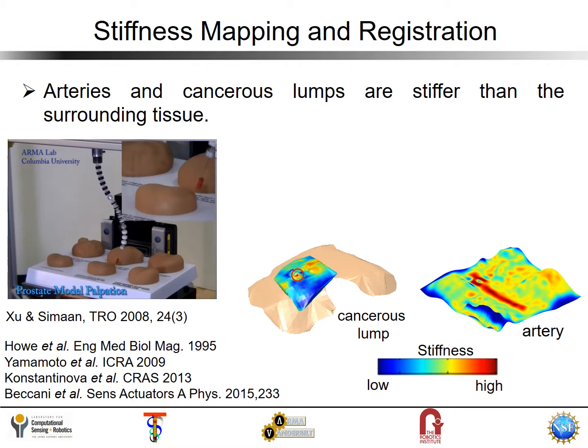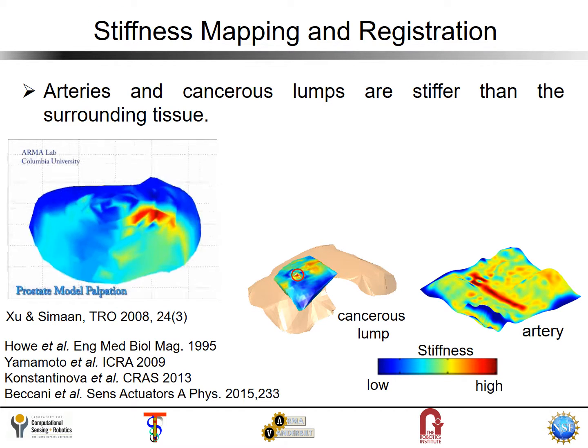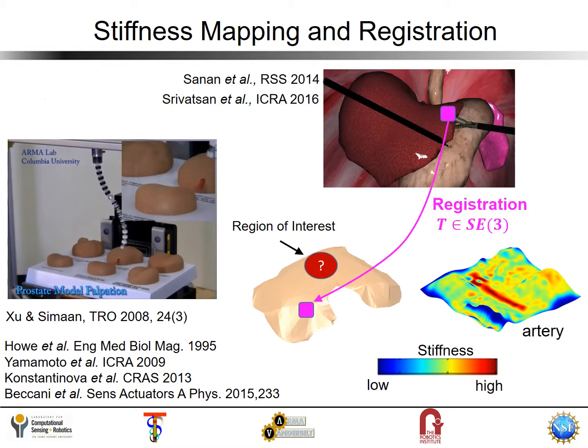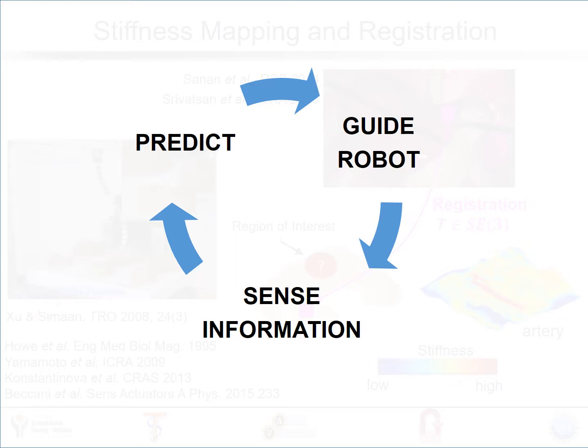Previous work has shown that if we have a robot equipped with force and position sensing, we can perform mechanical palpation to obtain a stiffness map of the organ. This stiffness map tells us the location of important features, such as arteries and cancerous lumps, which are stiffer than the surrounding tissue. Our group has previously shown that we can also use mechanical palpation to register a surgical tool to a preoperative model of the environment. This helps us regain some of the lost spatial awareness.